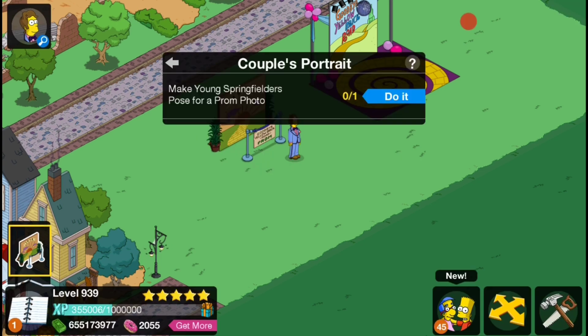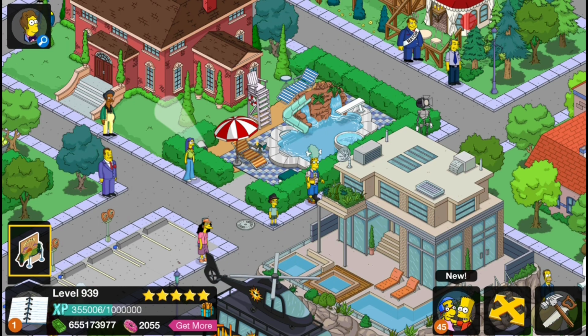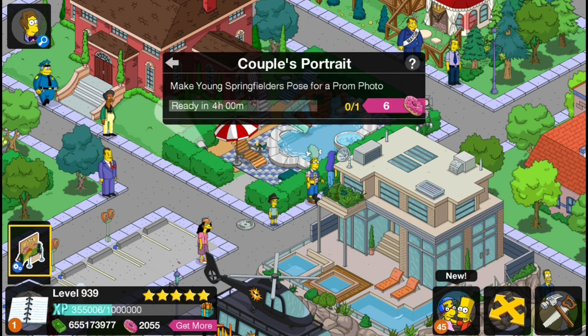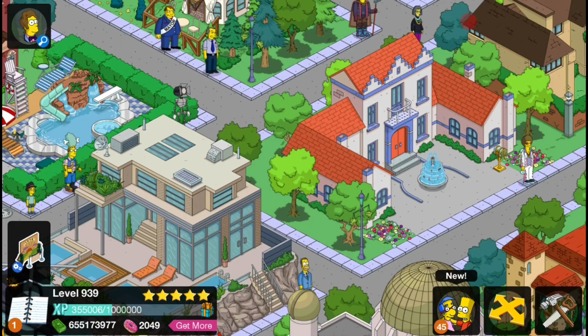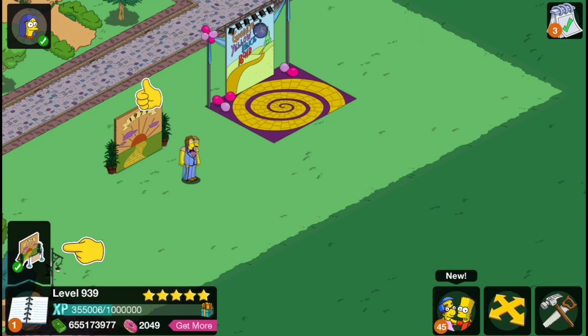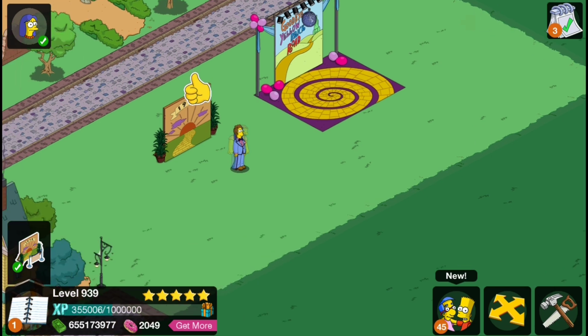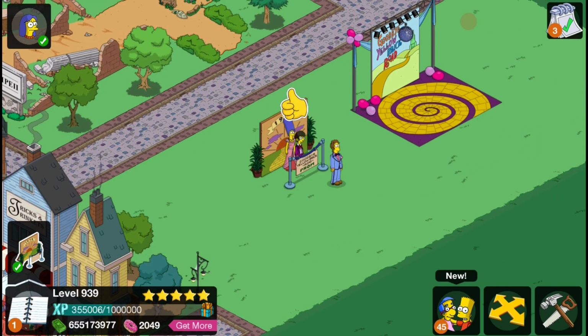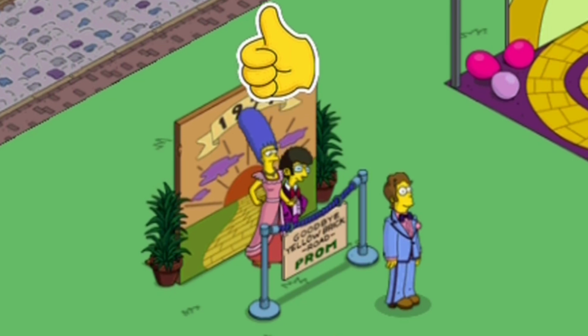Okay, goal complete. So, oh, there we go. It's come up now. So we didn't come up before. So, pose prom photo, make Springfielders do it. Okay, so they're all with each other now. Wait, can we do Homer as well? What's going on? Can we make Homer be in the picture?